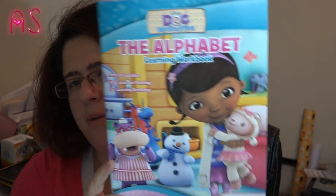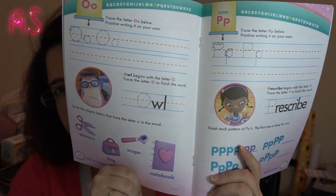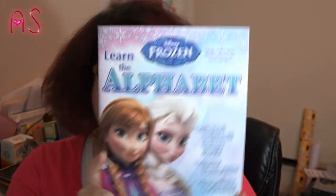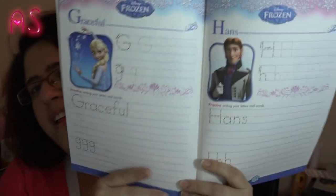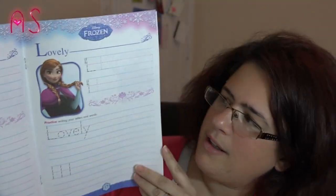I got her a Doc McStuffins. We had to have the Doc McStuffins one. O for owl. P for prescribe. And then we had to get her Frozen. Because she is a Frozen addict. Does that even sound right? That sounds bad. There's Elsa. Aw, Kristoff. And Anna.